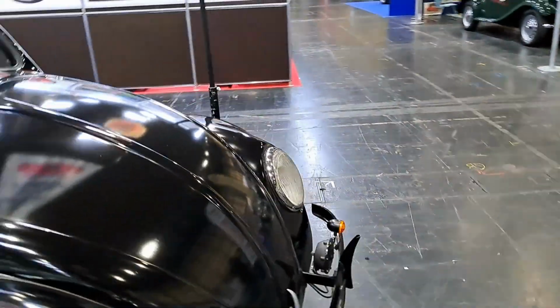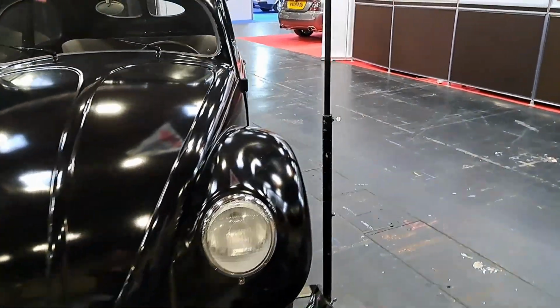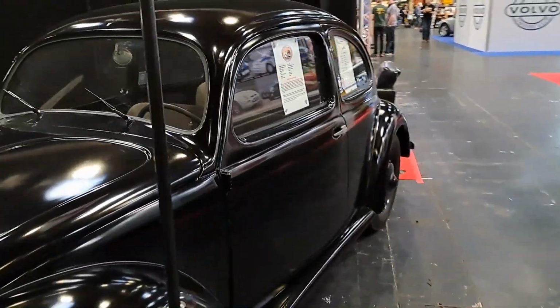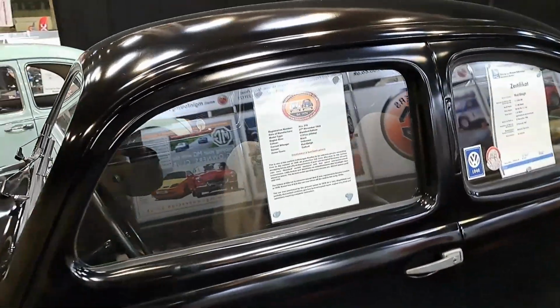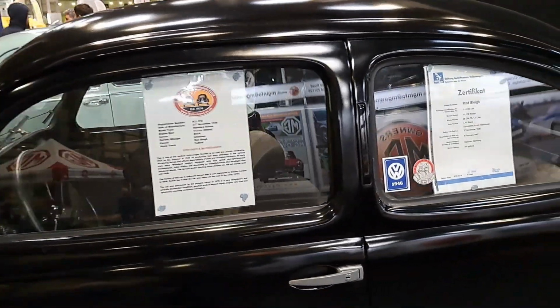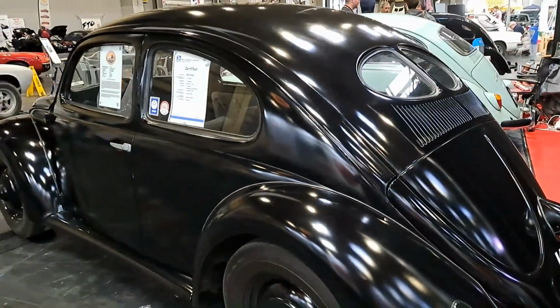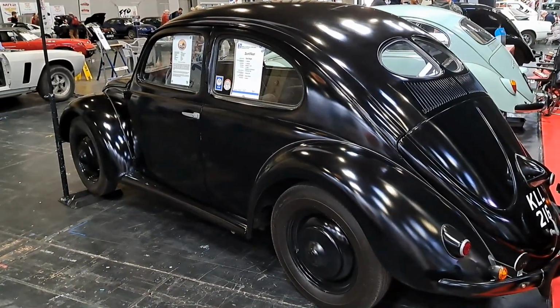We get a really early one. Is this even earlier than that 49? Imagine it actually is. It's a 46. Goodness gracious me, one of the earliest Volkswagens to be sold in private ownership. Wow. Crazy.